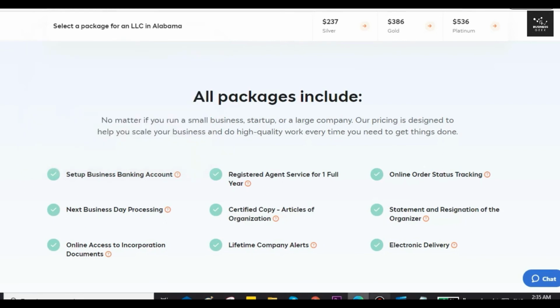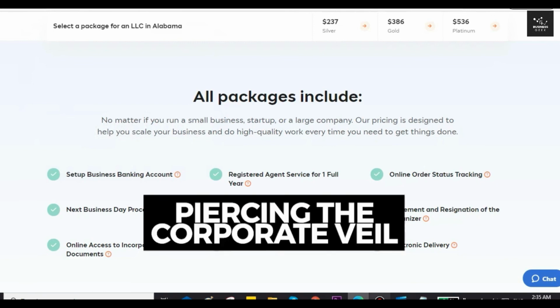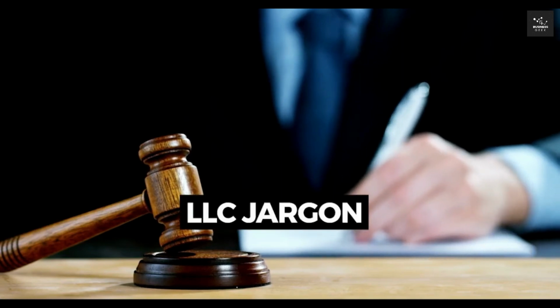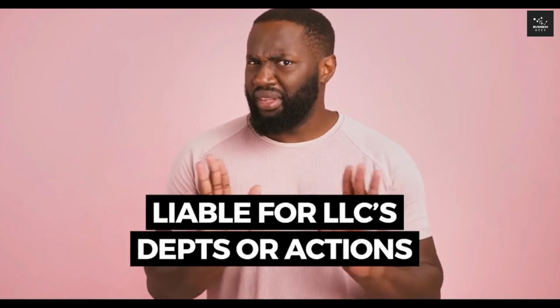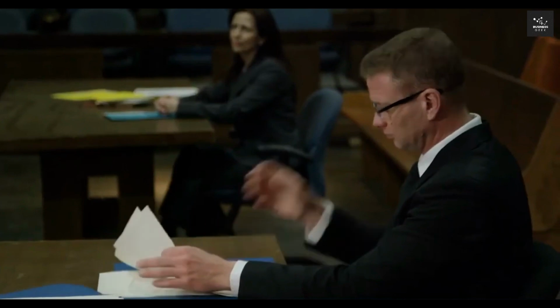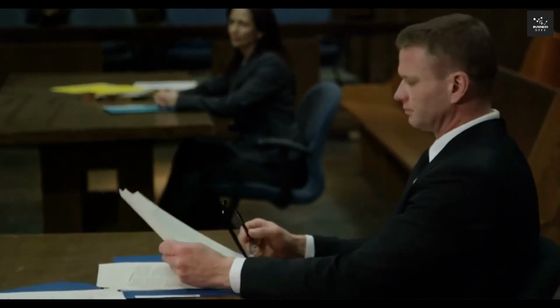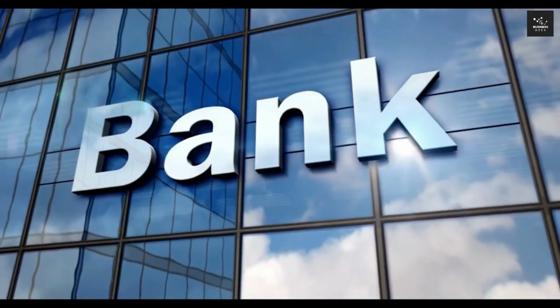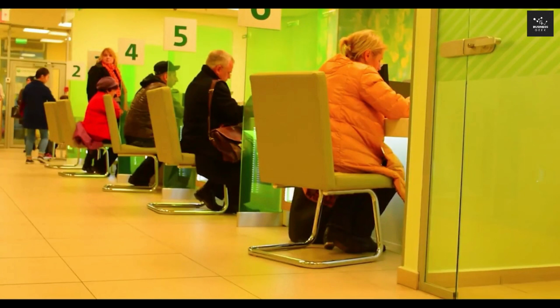Remember, an LLC has limited liability, for it is a separate entity from its members. You may forfeit your liability protections if you combine your personal and business money, and this is where the term, piercing the corporate veil, comes into play. Piercing the corporate veil is LLC jargon that refers to the court's action to hold you as the owner or member of an LLC personally liable for the LLC's debts or actions. Now, if you have been sued by some lawyer who sees a crack in your LLC, they might resort to piercing the corporate veil, in which you are in any position defeated. This is why opening a separate bank account for your LLC is so important.